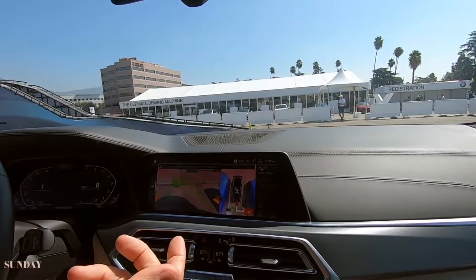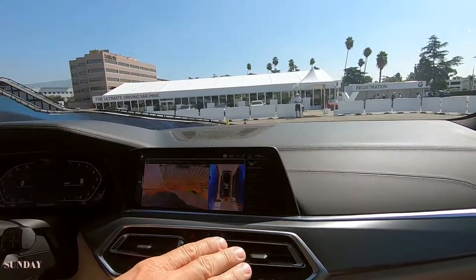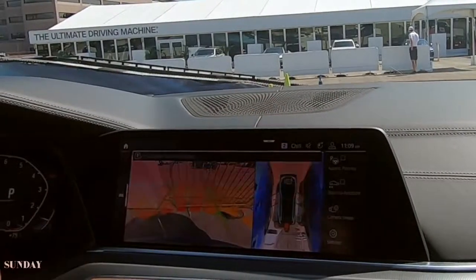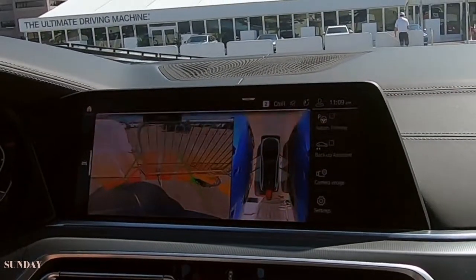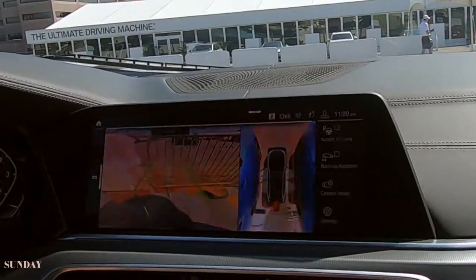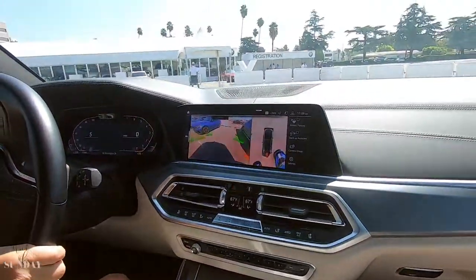So it'll want to center in the parallel spot, the perpendicular spot as much as it can. It gives you enough room to open up the doors. Maybe not all the way, but a minimum amount so that you can at least get out, depending upon the space. If there's a wider space, maybe you do open the doors all the way. Okay. All right, let's do the hill now that we have a clear run on the hill.